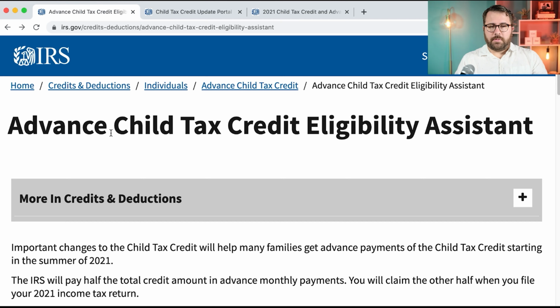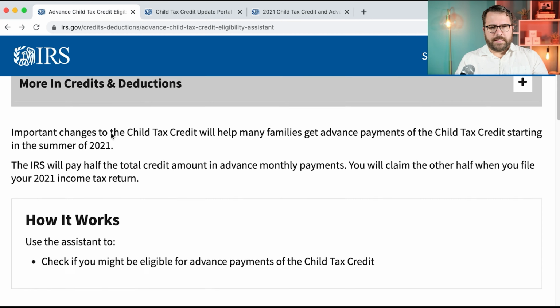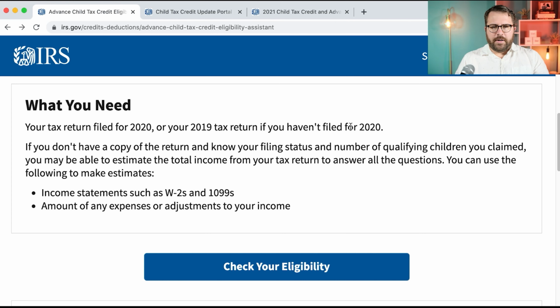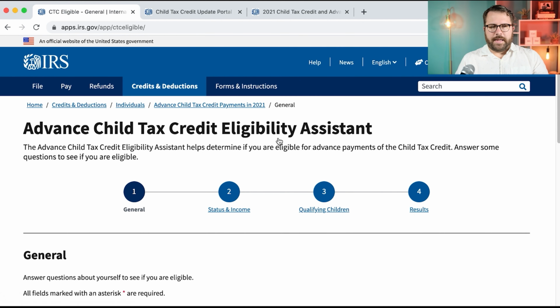I'm going to start with this one. This one should be more straightforward. Advanced Child Tax Credit Eligibility Assistant. You just use this tool to check if you might be eligible for advanced payments of the child tax credit. You need to know your basic information from your previous tax years and know about how much money you're going to make in 2021.